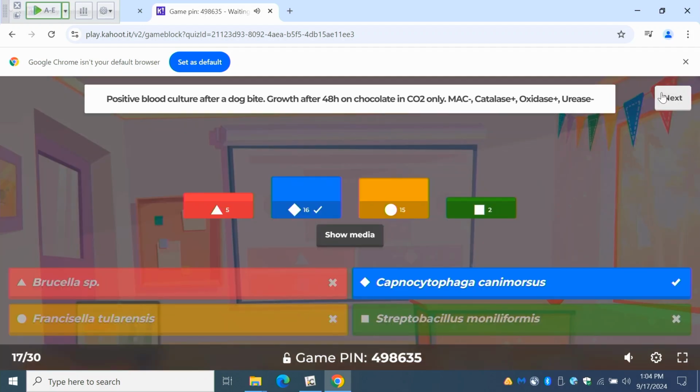All right, so another tough one. I think we've heard a lot. We had a great case study today about Francisella tularensis and a cat bite, and so this one was certainly on the backs of your minds, I'm thinking, as you're looking through this.